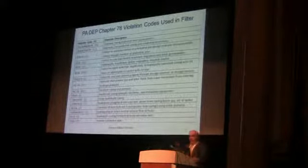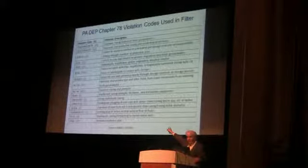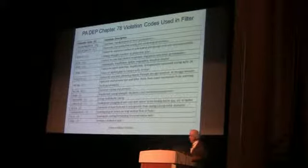All right, here are the violation codes. I asked you earlier tonight, if you were an inspector and you saw the bubbling I showed you in that video, would you issue a violation? You said, sure. Well, which one do you want to issue?